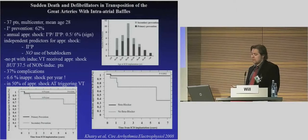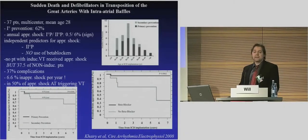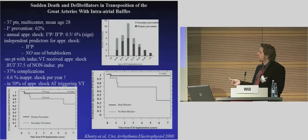And what they did is looking at the independent risk factors for the appropriate shock, and this was the implantation due to secondary prevention, and this is interesting, it was not to use beta blockers. So beta blockers seem to have an effect which is protective against sudden cardiac death if you have a defibrillator implanted.